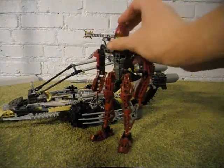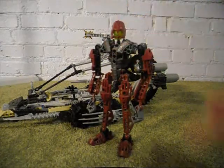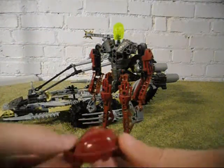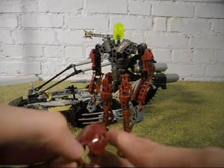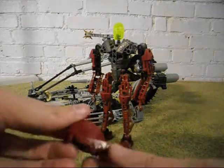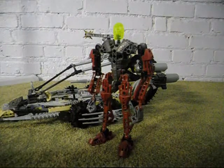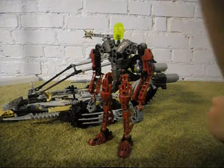A thing that was new at the time for this set would be the mask. This is a mask that comes in two different colors, which would include the dark red color right here. And this was also used for Samod in the, what was the name of that set again? I think it's somewhere in this book. Nope, not there.